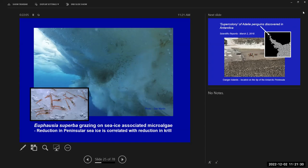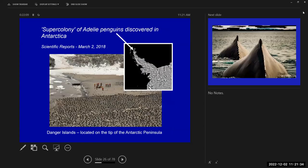Now, there is a little good news. I'm all about good news, too. Good news about the Adelie is that scientists have discovered a population of Adelies living on the Danger Islands up around the northern tip of the peninsula where it is significantly colder than the population that's disappearing. Think of it as kind of a repository for the future. They're protected for the time being by the very cold weather. Eventually, they will be challenged.